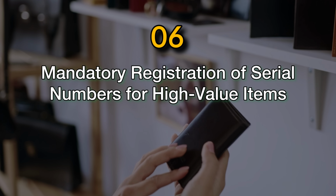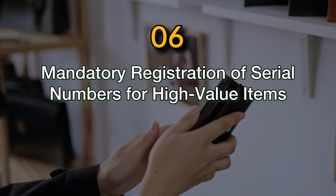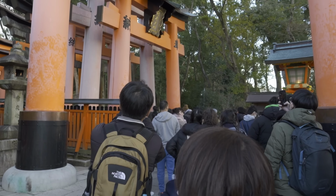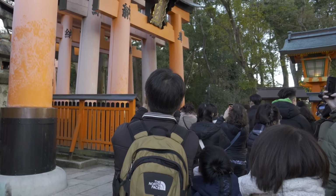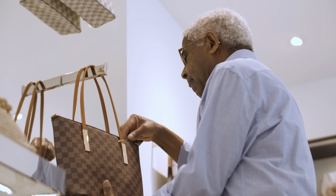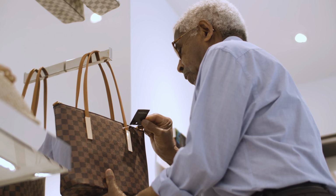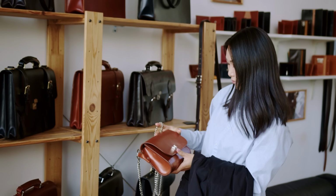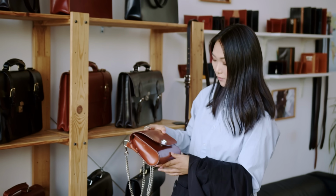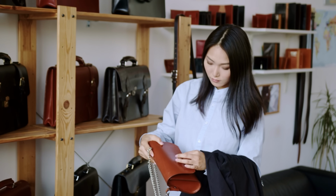6. Mandatory registration of serial numbers for high-value items, starting from November 2026. This rule is unlikely to affect most tourists. Currently, there are no specific regulations for high-value items. From November 2026, any item costing 1 million yen or more before tax must have its serial number and other details registered in the purchase record. These changes make the tax exemption system more complicated.